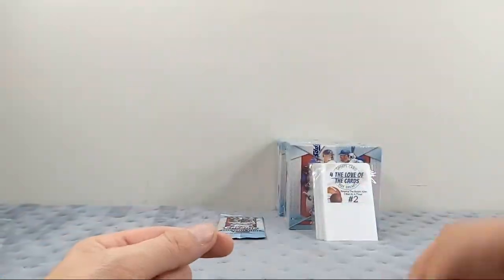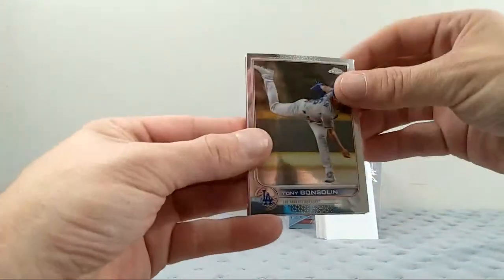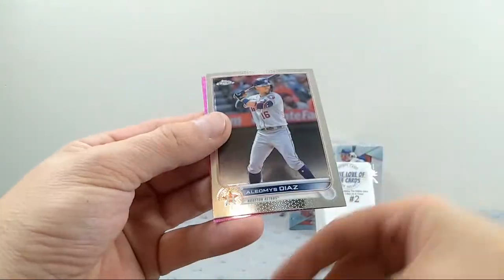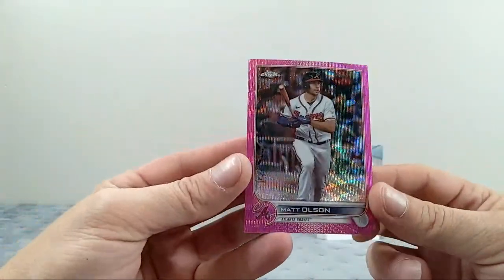And pinks are tough, man. Pinks are definitely nice. All right, last one from the hangers. Good luck. Tony Gonsolin, Mackenzie Gore rookie, Carlos Rondon, Almeida Diaz, and Atlanta, Matt Olson. Pink.